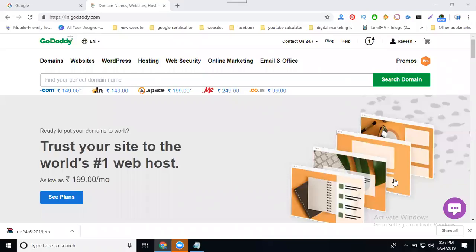So how can we renew the domain? Any renewal can be done on any of your domains. The renewal grace period will be 7 working days.